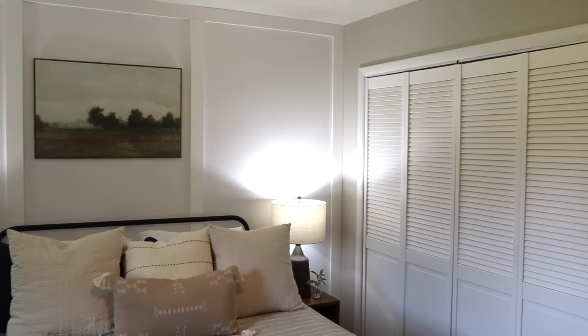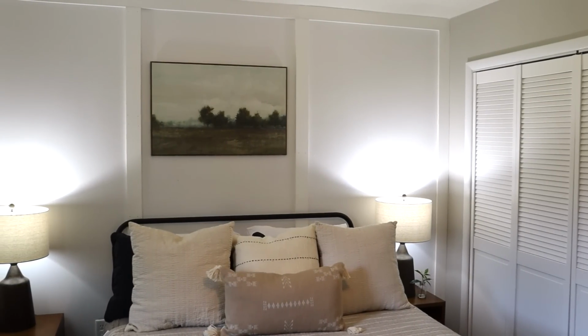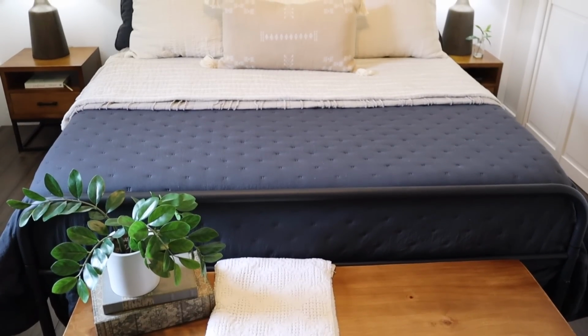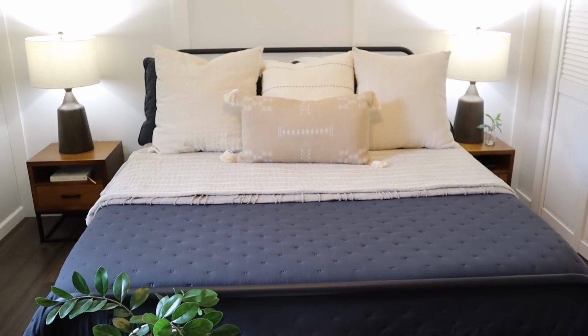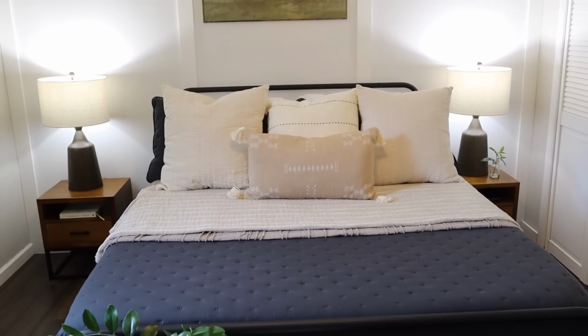As far as the bed goes, we do have a new black wrought iron style bed. It does have spindles on it. I know you can't tell that right now because of all of the bedding, but we do love this bed. It is really good quality, and it was only $90 for a queen size bed. I don't think that is bad at all. We found it on Amazon, and it was quite the steal.